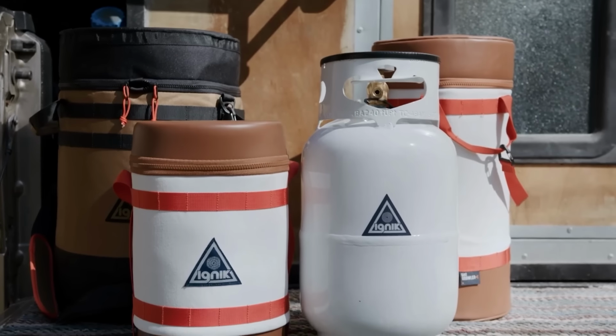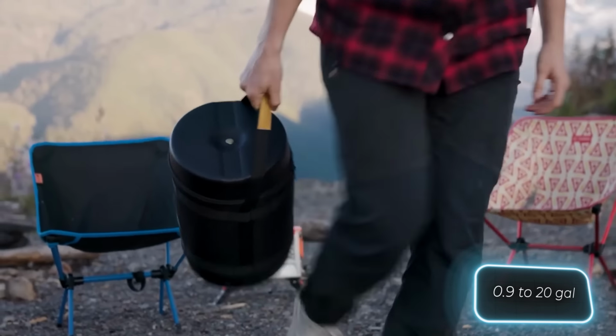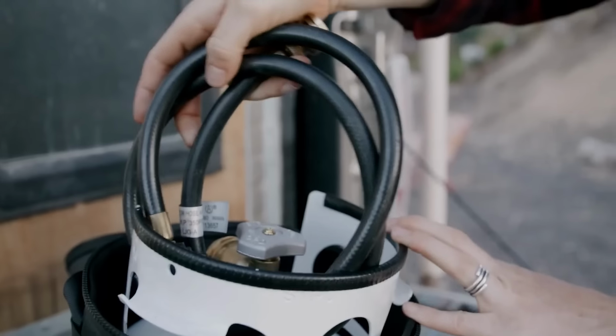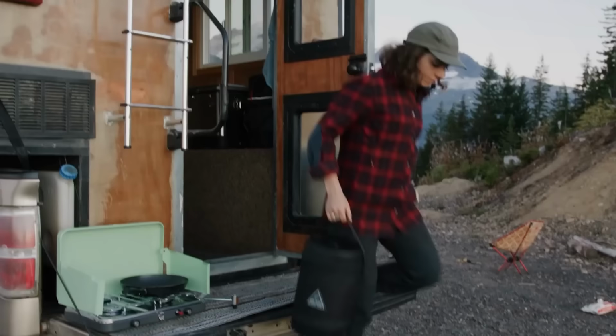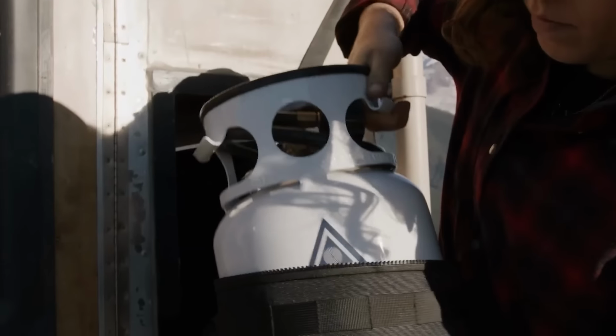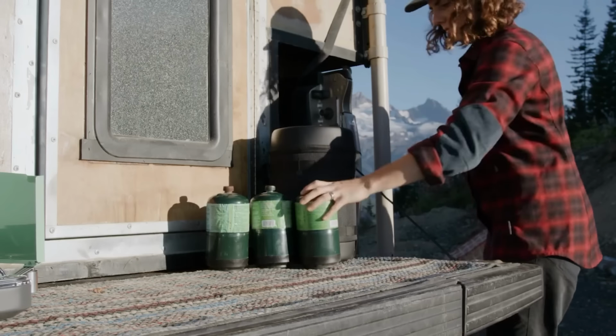The capacity varies by model, ranging from 3.4 to 75.7 liters. A connecting hose is also included. The tanks come pre-purged from the factory, so they're ready to be filled. And they come packed in special cases for easy transport. Prices start at $102.